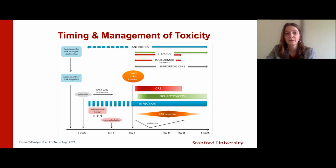And then there is a drug called tocilizumab that inhibits IL-6, which is an inflammatory mediator, and that's quite helpful in treating CRS. Tocilizumab is less helpful for neurotoxicity. There we're really mostly relying on steroids.